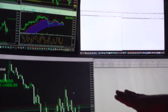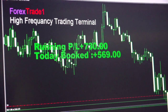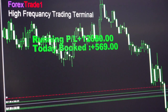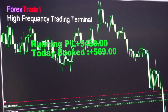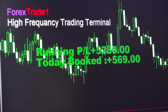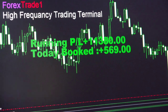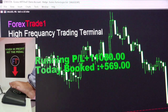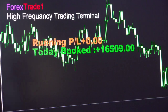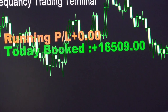Please zoom in here. There is $6,000 of profit running right now. 4,000, sorry. We will wait for a bigger one, not the small one. Yes, it's going up. We will at least book $10,000 to $15,000 of profit here. Okay, wait a little bit up. No, it's going down. Yeah, here you can see we have just booked $16,000 of profit in a live market.